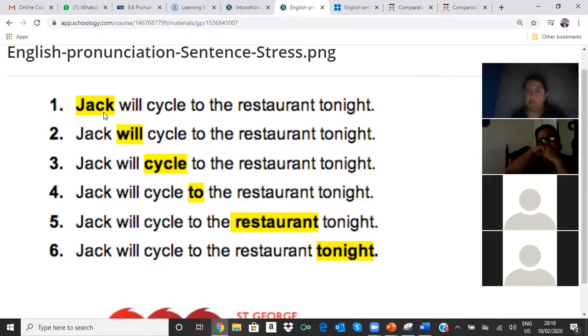Pero ahora yo quiero dar a entender quién va a ir. Jack will cycle to the restaurant tonight. La número dos. Jack will cycle to the restaurant tonight. Estoy cambiando el énfasis. Number three, Jack will cycle to the restaurant tonight. Number four, Jack will cycle to the restaurant tonight. Number five, Jack will cycle to the restaurant tonight. Number six, Jack will cycle to the restaurant tonight.